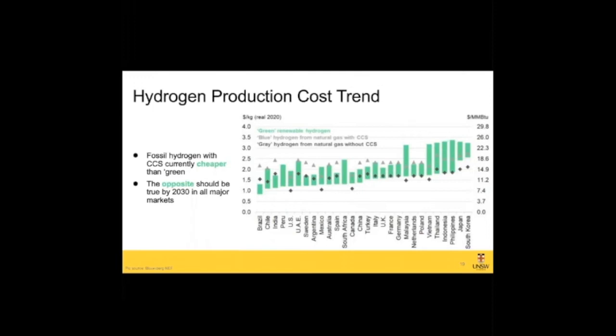Even grey hydrogen, which is today's dominant form, made from fossil fuels without CCS, could cost more than green hydrogen by 2030 in 16 of the 28 countries that Bloomberg has modeled. This will unleash a tectonic shift in the hydrogen market.